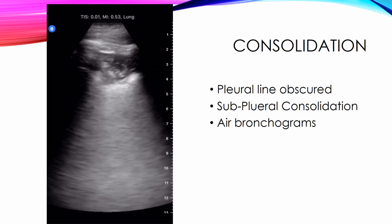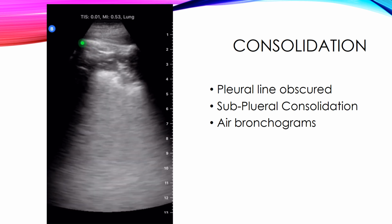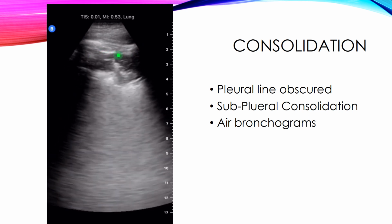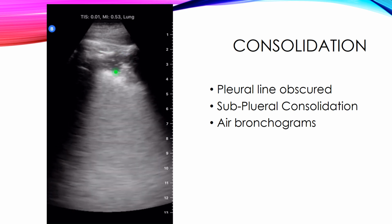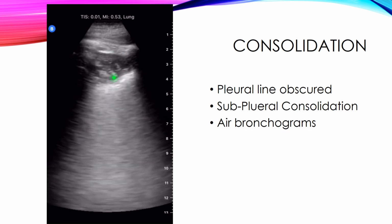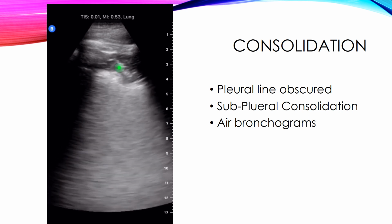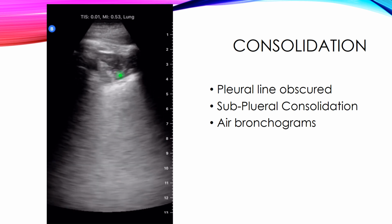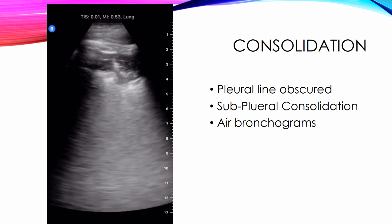This is an ultrasound study using the lung preset where we see rib and shadow, rib and shadow. The pleural line has been obscured by the development of a subpleural consolidation with air bronchograms visible within this subpleural consolidation, representative of a focal pneumonia in a patient with confirmed COVID-19 infection.